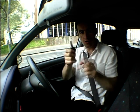And one last thing that I don't like about this is, even though the car's got central locking, look, there's no central locking button to open everything. You actually have to do it with the key, which I think is a complete waste of time.